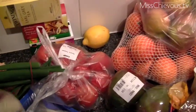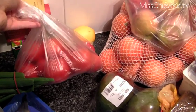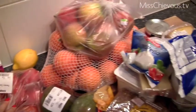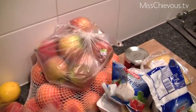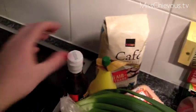Quite a lot of apples because I like to eat these in my muesli in the morning. So that's that. Another lettuce here. A really big bag of tomatoes because these are really good for snacks in between and to add to salads, stuff like that. I've got a lemon back there which I'm using for the fish, and I think that's it for vegetables right now.